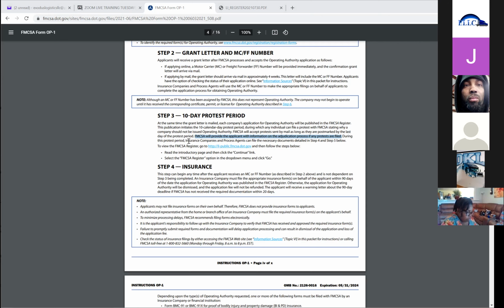So during this protest, insurance companies and process agents can still file the necessary documents they need in order to continue the process of getting your broker authority active. Because the authority is not going to go active until the FMCSA receives the proper filings from the process agent in the form of the BOC-3, and from the insurance companies in the form of the insurance forms for motor carriers and the forms for bonds for brokers. The forms for the bonds for brokers are called the BMC-84 form, which is the surety bond, or the BMC-85, which is the trust fund. Those are the two insurance types that the FMCSA receives, okay?